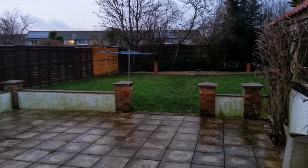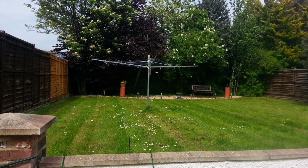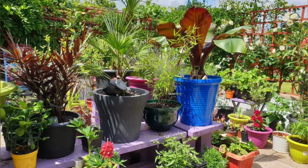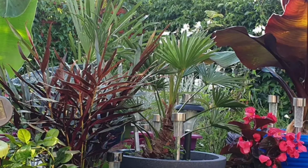When I first moved into this property, we had a lovely blank canvas to start off with. But I actually started out by collecting my plants and keeping them in pots. And as the plants grew bigger and the pots needed to get bigger, eventually it seemed it was time to move things into the ground.